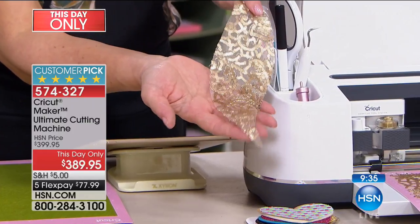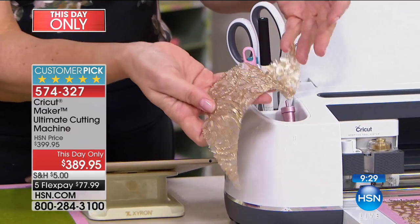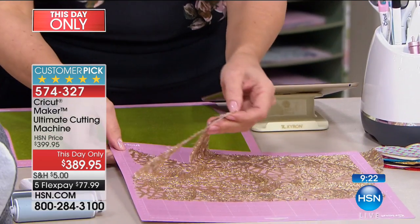Right, but you wouldn't fussy cut it with any precision because you're using scissors. And you might use it as an applique or to bunch it up to create an embellishment. But what happens with this machine... And that fabric's expensive. You don't want to waste any of that with a mistake.